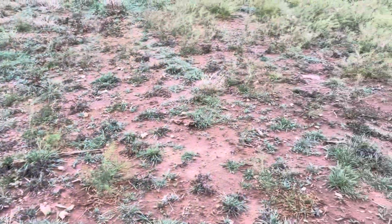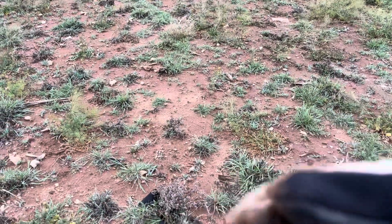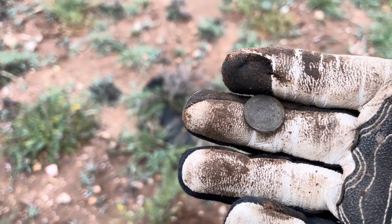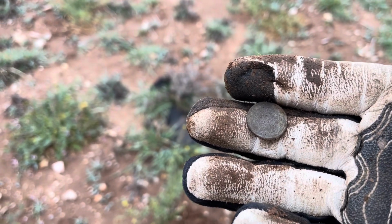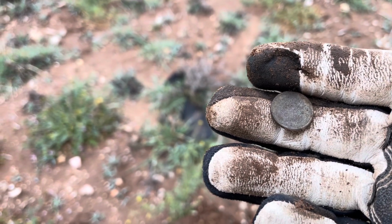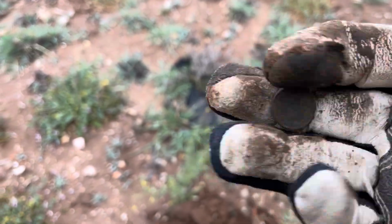Nice. That makes our second weedy of the day. Can't get a date off. It's pretty dirty. It's been raining. It's muddy. It's wet. But still going to be a wheat cent at least. So that is pretty sweet. I'm going to try to find some more stuff out here, and hopefully it doesn't get any colder and it doesn't rain on me. So we'll see what happens next.